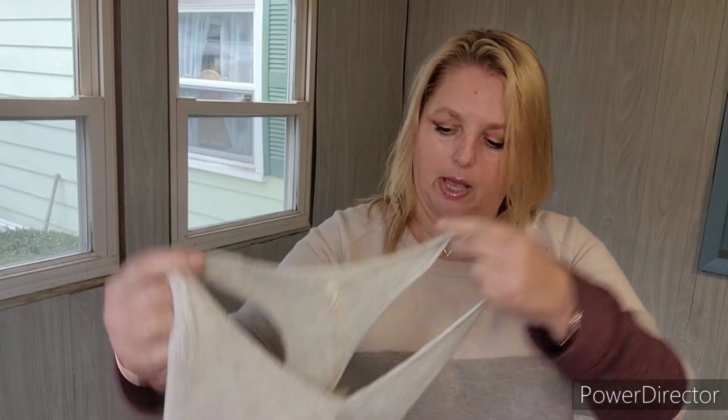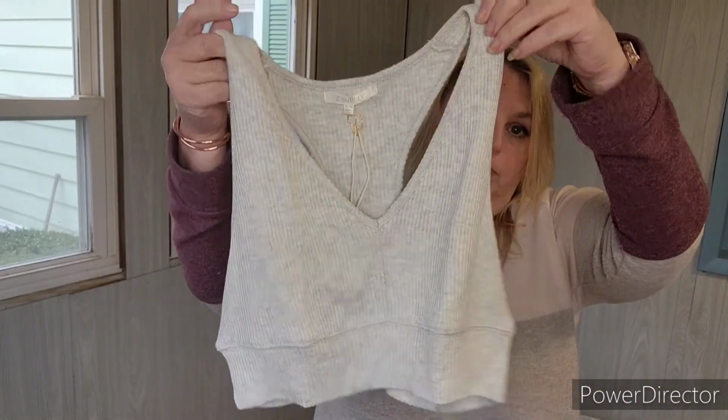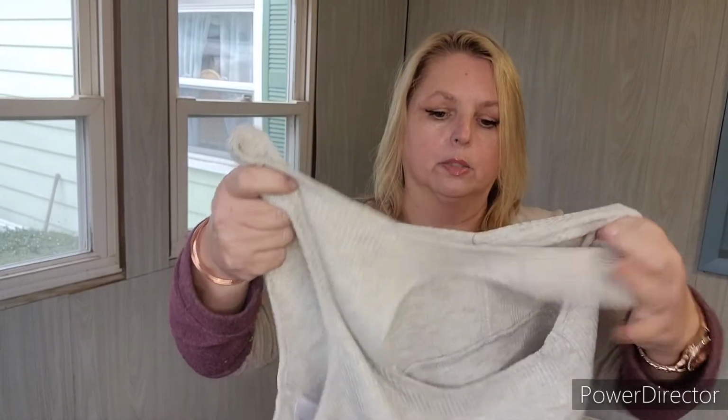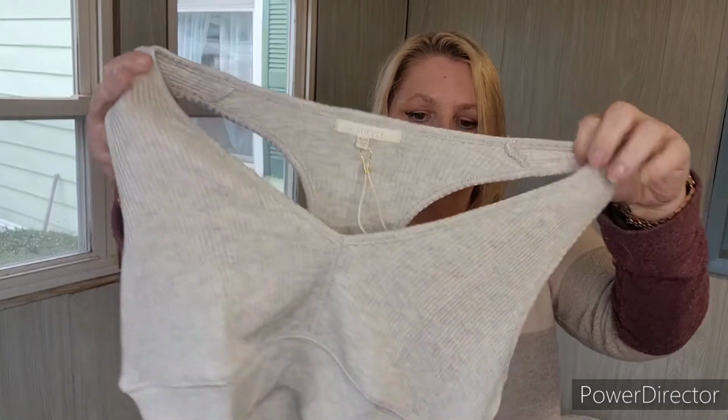By Z Supply, we have this little, I don't know, I wouldn't call it a bra. It's more like a bralette tank top because there's zero support. I mean, this is just very loose, like there would be no support in this.